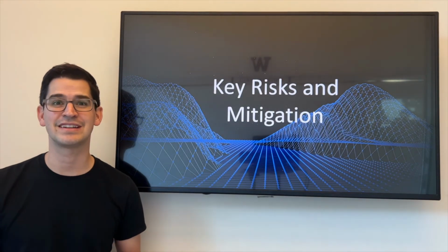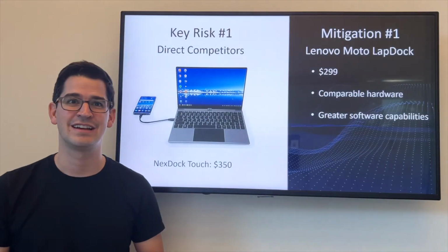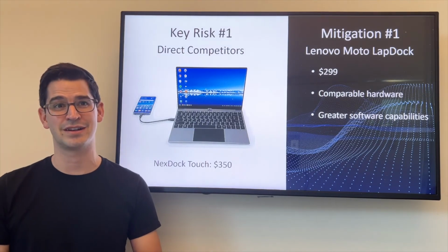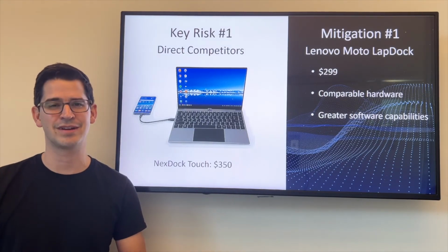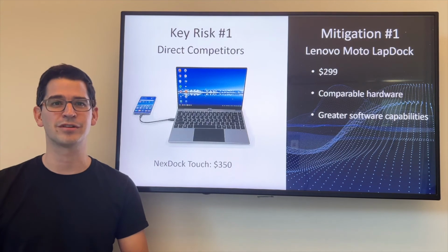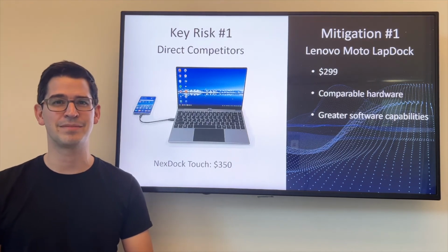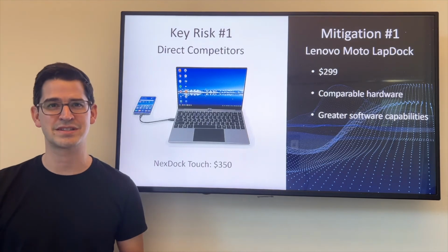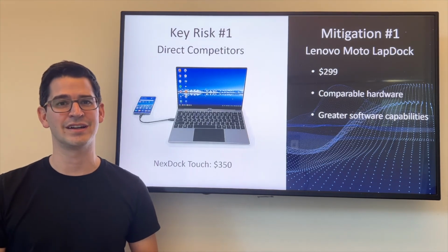Finally, I'm going to speak on the key risks and mitigation. The largest risk we perceive is consumers purchasing one of our direct competitors' products. Comparing the LapDock to the direct competition, we have the most affordable option available while using comparable technology. Affordability is the driving motivation for purchasing a new product for our target audience.